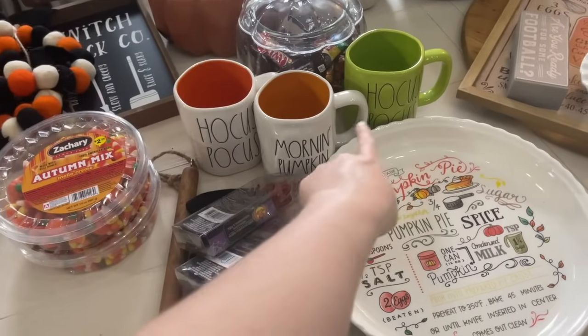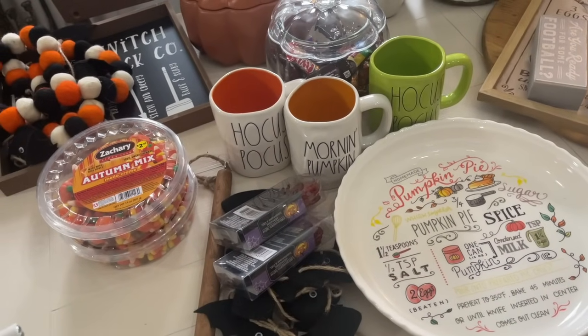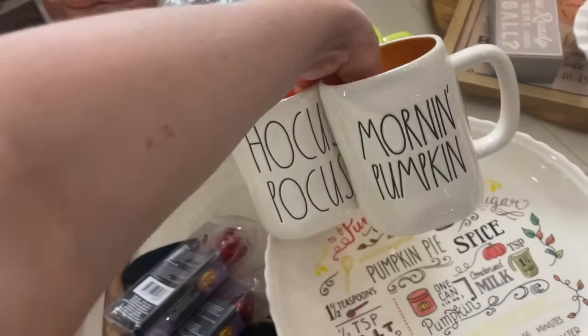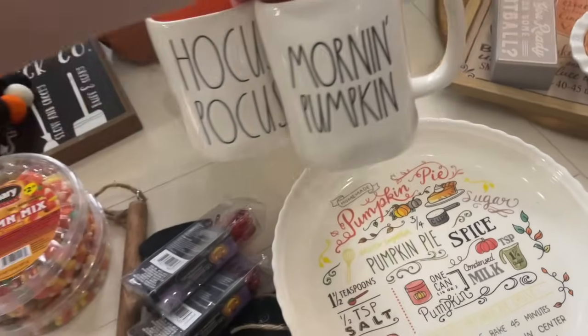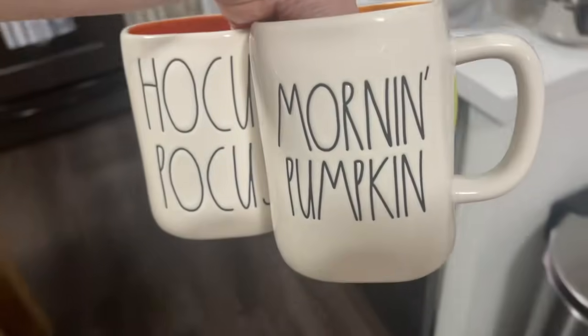All right, so for these 3 mugs, I actually use them. I like to use them throughout the fall season. So I'm gonna pull these out of my pile and put them with the rest of the dishes that I need to put away. And these will actually go in my cabinets and I can use them for the fall season.